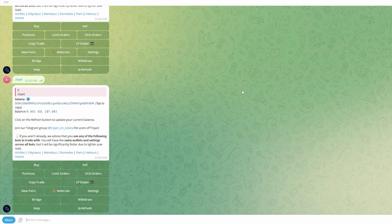Now, Trojan has hinted that there will be an upcoming airdrop, and considering the amount that they make from fees, I'm assuming that the airdrop's going to be massive. So I would definitely recommend that you go for this airdrop. So what do you actually need to do to qualify for this airdrop?